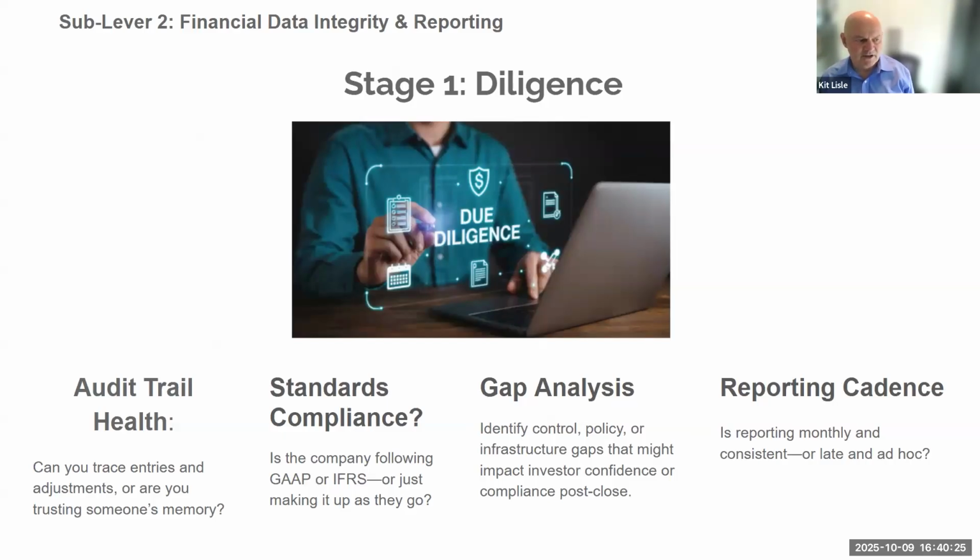So during diligence, we want to go back in time, trace entries and adjustments, and make sure that there is a policy, a procedure, a protocol. What is the standard operating procedure, or are we just trusting some individual's memory? Are we standard compliant? And then gap analysis: what are we missing? Control, policy, infrastructure gaps. And then the cadence of reporting. How frequently, and is it consistent?